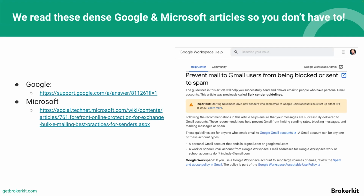All right, so why do we have this? We have 2 articles linked here, and we will send these out so you can access the links later. But basically, Google and Microsoft, 2 of the biggest providers, have tightened their standards. So we have these 2 articles. We did the heavy lifting.